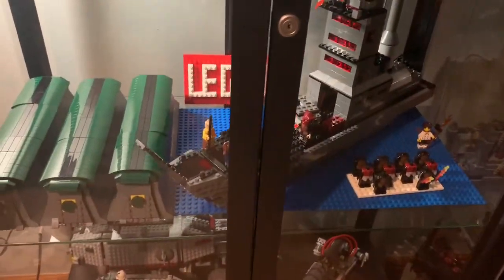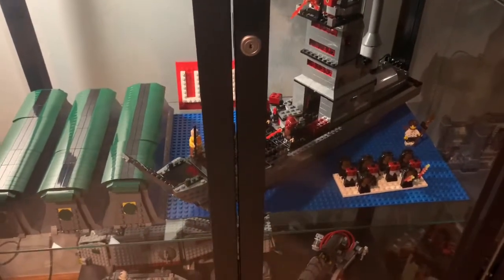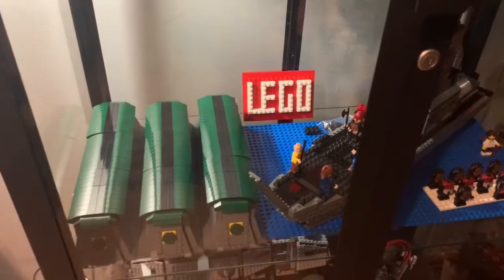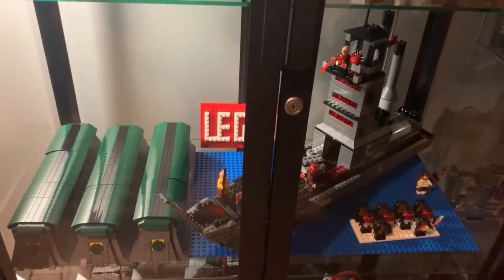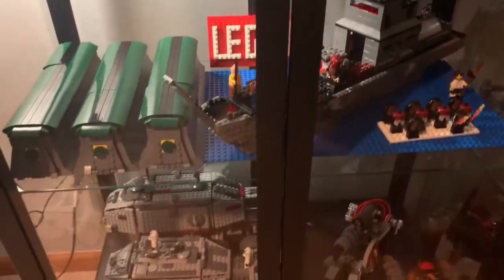Next row, we got the Fire Nation Army, along with my 3 Earthbending tanks and some of those Fire Nation soldiers that I still haven't bought the heads for. We got the Lego logo I made. This shelf looks pretty solid as well. So Fire Nation Army is a good height for this, just like Helm's Deep is.